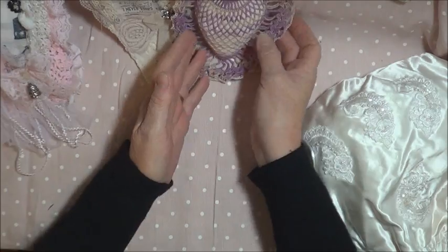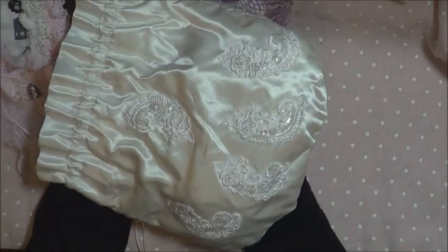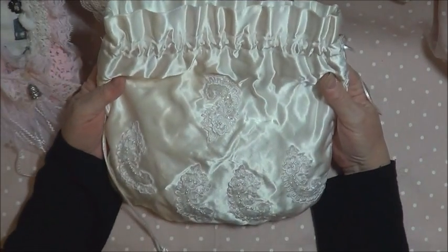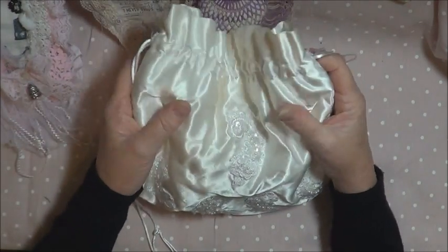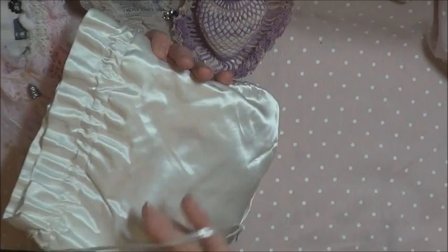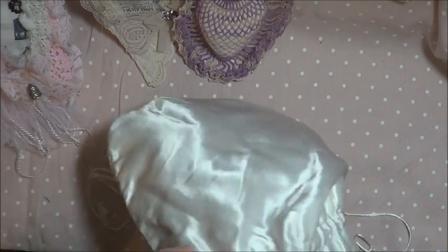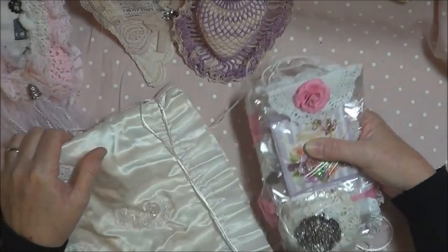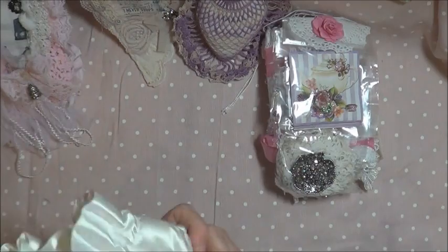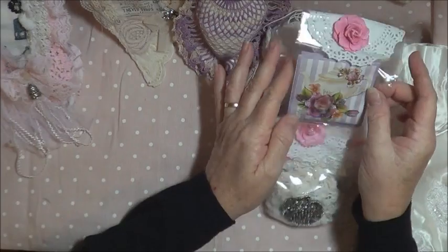That's lovely, thank you. And then we have, isn't this beautiful? It's like a lingerie bag made out of satin. And it's got these lovely applique pieces on it. It's ever so soft, so the satin feels quite old, with these lovely strings. And inside we have a few goodies by the look of it. Isn't that a beautiful bag? I love things like that.